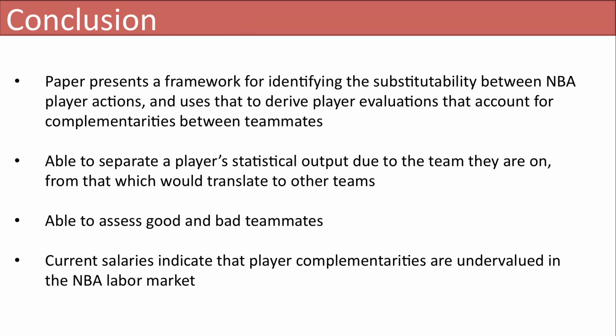Okay, so to quickly conclude, the basic idea of this paper was to try to quantify this idea of fit by presenting this framework for identifying the substitutability between these different skills and player actions, and then using that to evaluate players based on players' tendencies to commit certain actions that might be complements with the skills of their teammates, and then how that's going to affect the value of that player.